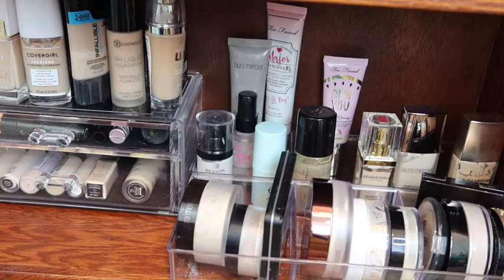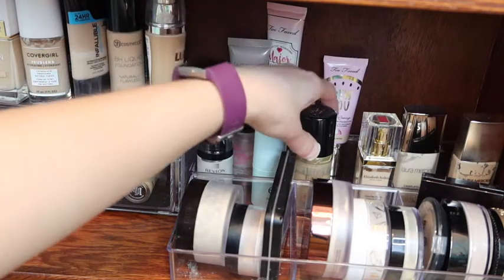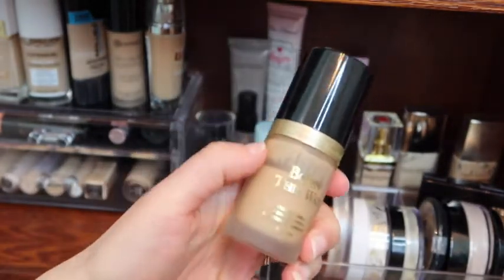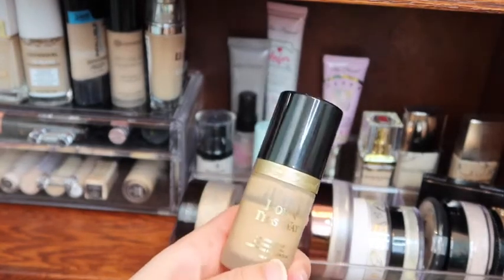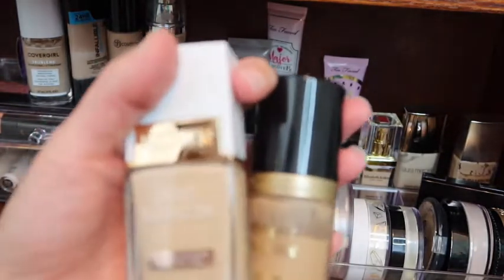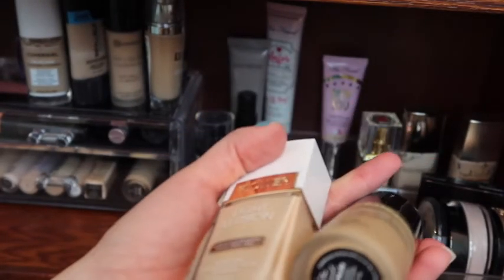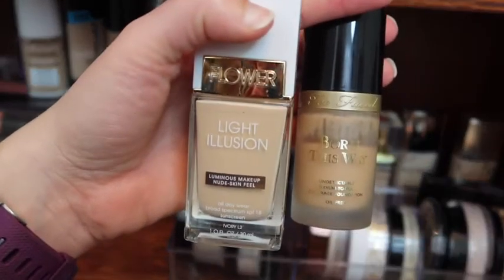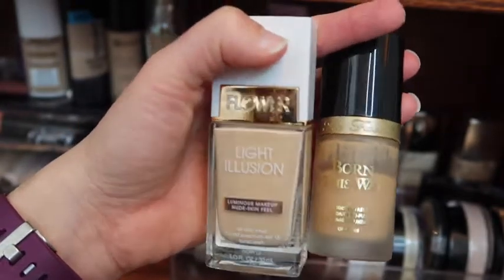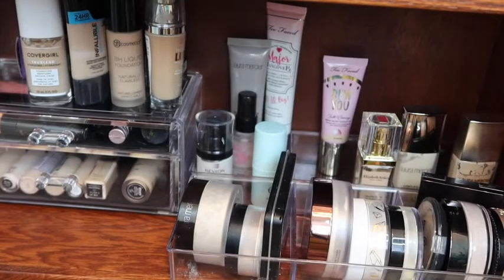What up, y'all? As far as foundation, the oldest one in my collection is the Too Faced Born This Way, but this is a little bit dark for me, so I think it will mix well with the Flower Beauty Light Illusion. This one is in Ivory L2, and the Born This Way is in Warm Nude. And I think this Flower is the oldest of the affordable end. So we'll see what mixing these together is like this week. Also, some of my older products are in project pans, so that's how I go through them, so they're not just wasting away.